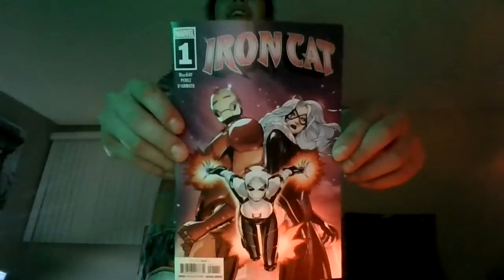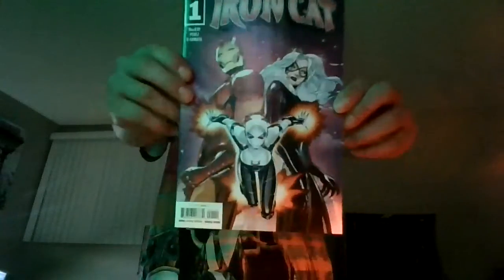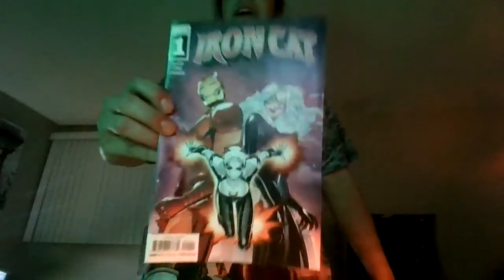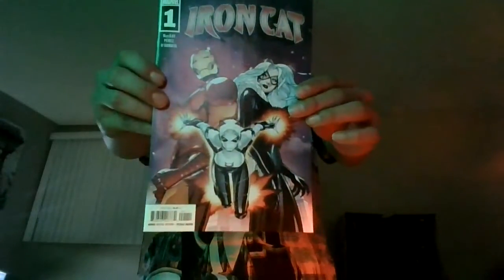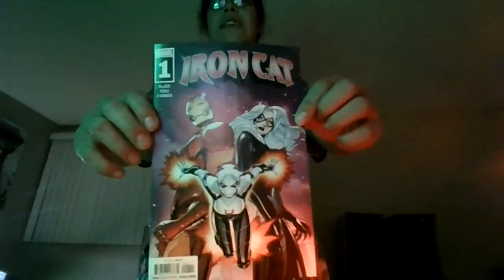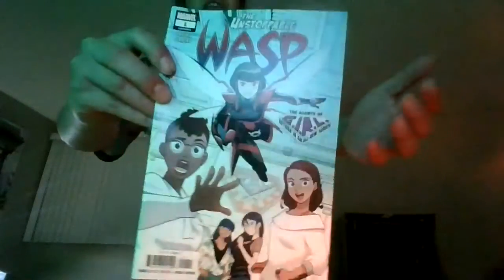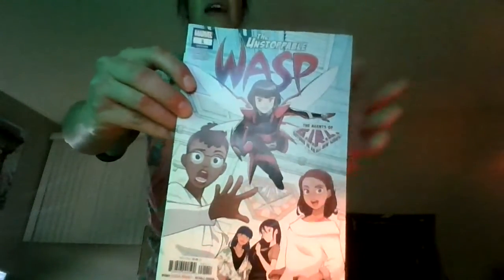A new run. This was not $1. Iron Cat, number 1. This was new. This was not $2. So some of them are new, and some of them were like $2. So this one was brand new. This one was $5. Yeah, $5, which is not bad. Can't wait to read that. What else? This was $2. The Unstoppable Wasp. I just read the collection. It's not bad. I don't mind it, actually.